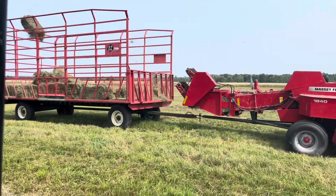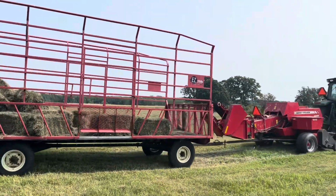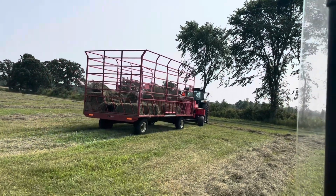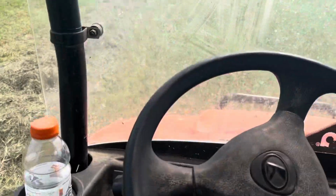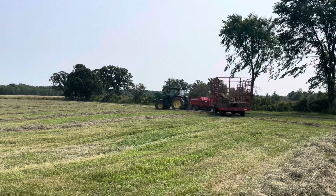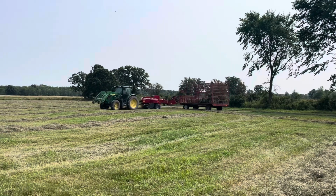Some of the only footage, oh, threw one right over. Only footage of the baler I get, just because I gotta unload them. So once he gets a full one, then I'll be unloading. I'm sitting here on the Kubota. I brought a wagon down. I just brought it down with this so I could get some footage of the baler going.